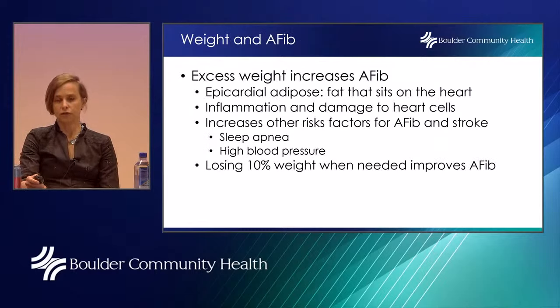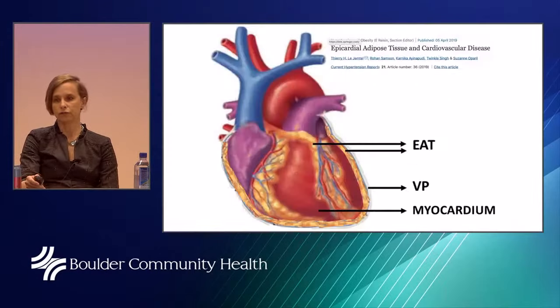Excess weight increases atrial fibrillation, even independent of exactly how the excess weight grew. That happens from a variety of different mechanisms, including this epicardial adipose. That, again, is just the fat that sits on the surface of the heart. That leads to inflammation, damages the heart cells, and it also, excess weight, increases other risk factors for atrial fibrillation and stroke, including sleep apnea and high blood pressure. So as we talked about a couple slides back, losing about 10% of weight when it's needed can greatly improve atrial fibrillation burden.